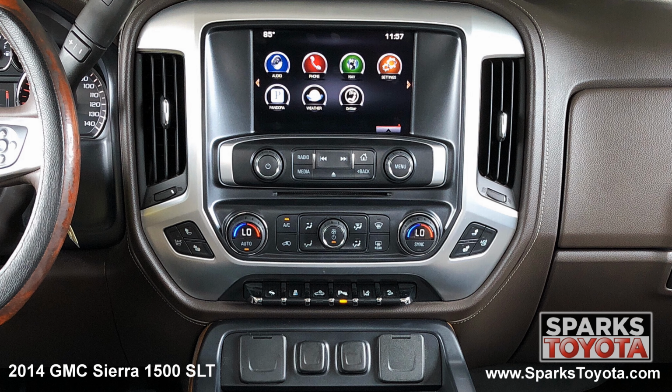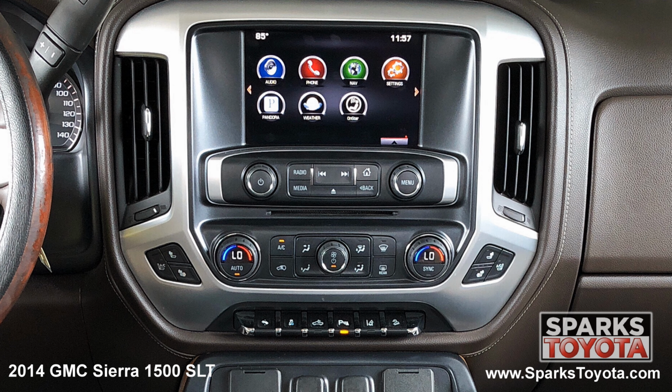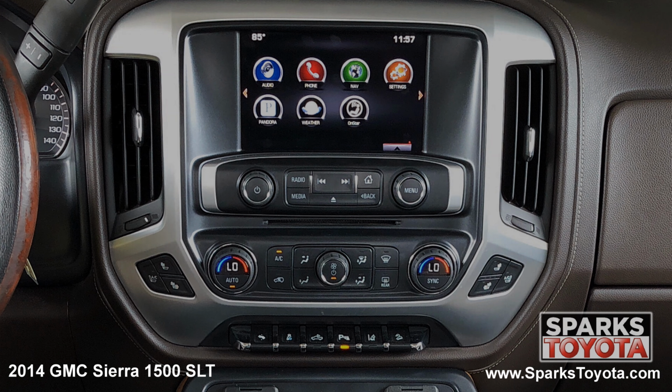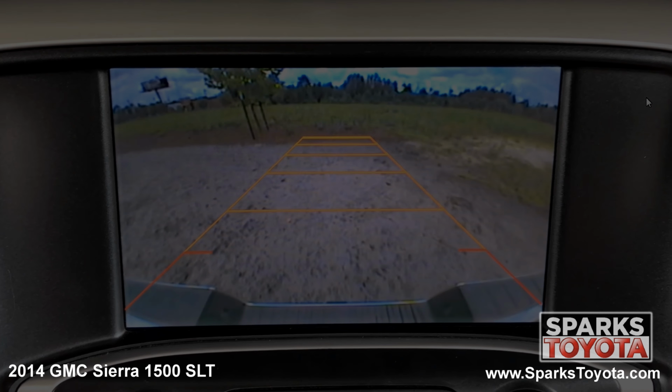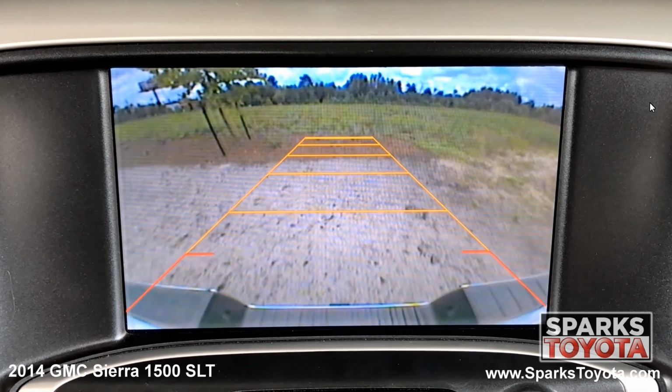This advanced system even has voice recognition. You have dual zone automatic climate control, and everything is easy to use. Take a look at this backup camera. It is very clear and has guidelines to make backing up a breeze.